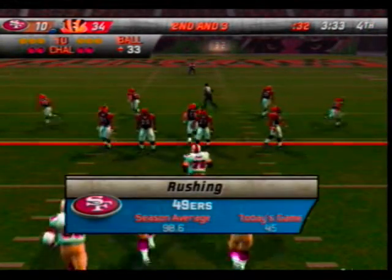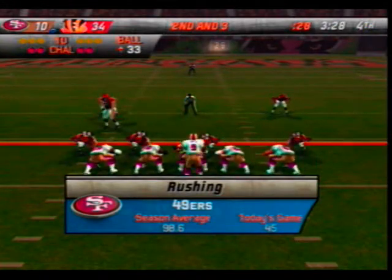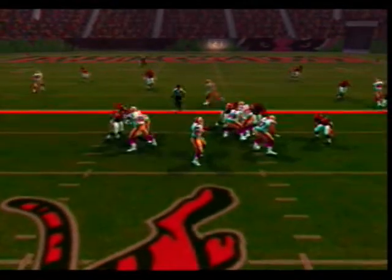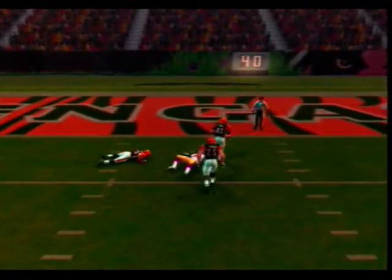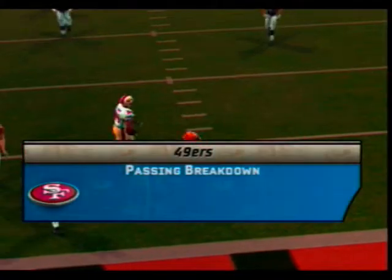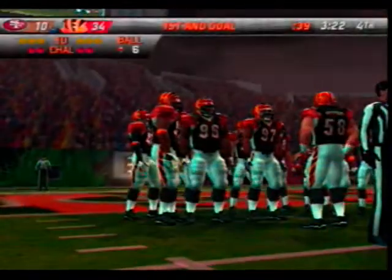Ball on the 33-yard line. Deuce it. Cincinnati with 6 defensive backs. Under pressure with the pass. Right on target to the wide receiver. He makes another catch to put him over 100 yards in receptions today.